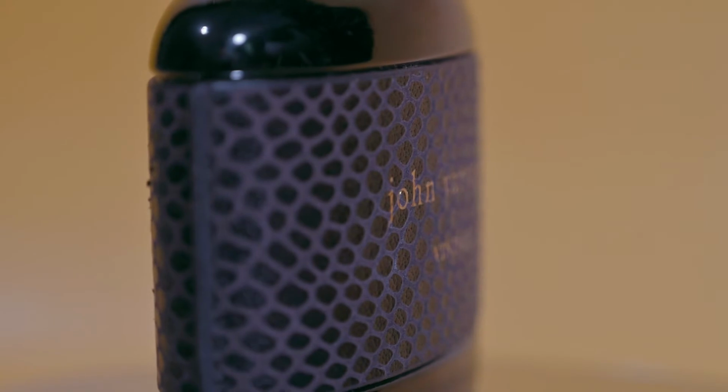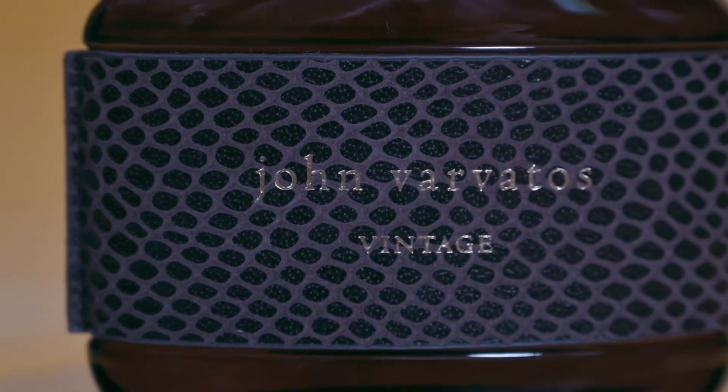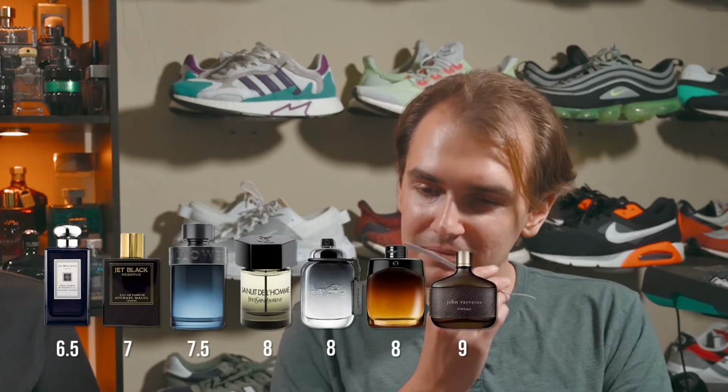It's kind of a throwback, and it's actually called John Varvatos Vintage. So that goes hand in hand with the notes. It's a nod to the classic style of men's fragrances, where it's a little bit leathery. It's kind of strong, right? Yeah, for sure. It's also got rhubarb, lavender, and some other green notes as well. But on this one, what would you give this one as a rating? Wow, I might actually have to go 9 for this one. 9? Yeah. Okay. I think this one's my favorite so far.